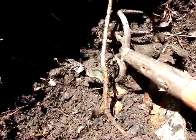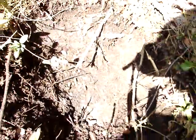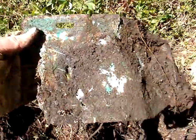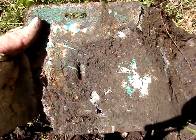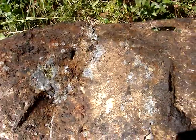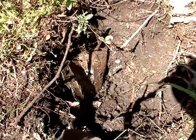I guess I'll try the other one. Well, I'm hitting something. Looks like a license plate or a sign of some kind. Feels like it's aluminum though. That means it's probably from the 70s or the 80s. Well, I'm off to a bad start. That's definitely a modern license plate. But I'm wondering why the lettering is not pressed in, embossed or debossed. Why would it be just straight like that? But in any case, I'm gonna stop wasting my time on this modern trash.